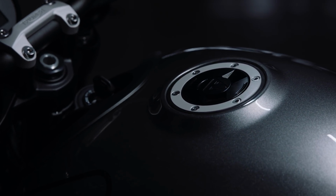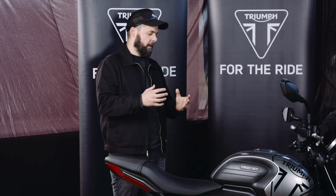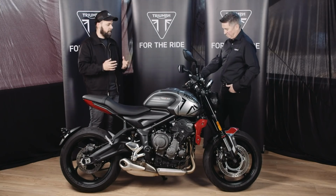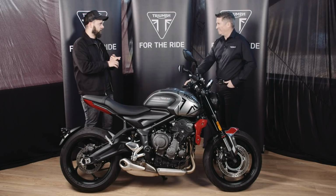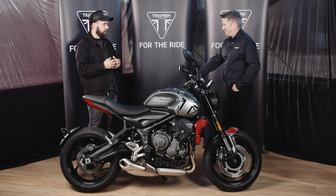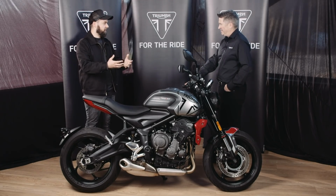Another question that came up a lot in the comments of those previous videos as well is, is this just a 660 Street Triple engine transplanted over? You mentioned a lot of changes. I thought one of the major ones was the change to the bore and stroke. So even though it's the same capacity in total, it's quite different. So how will that affect the ride once people manage to take it for a spin?